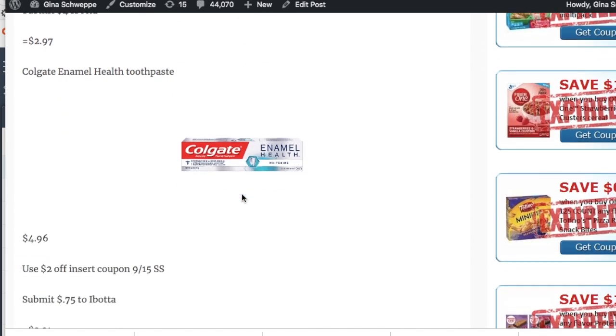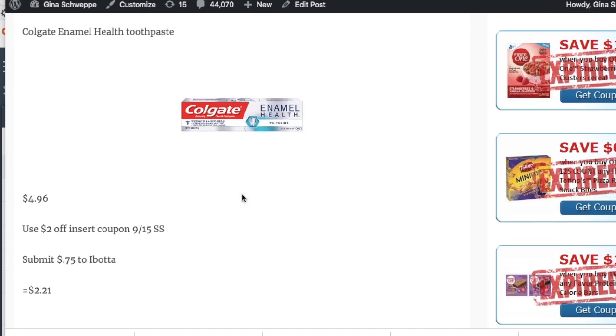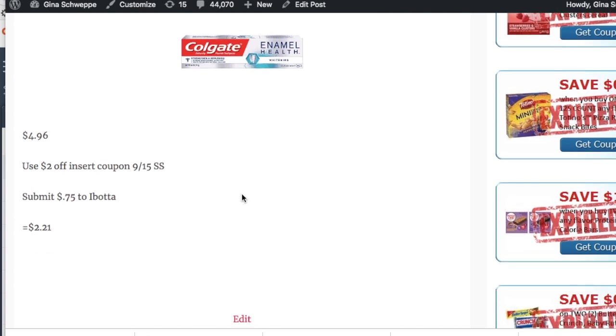So the last deal is on the Colgate Enamel Health Toothpaste. So it is priced for $4.96. We got $2 off 1 coupons in today's Smart Source. You can submit 75 cents to Ibotta, making it just $2.21.